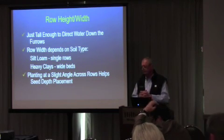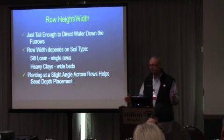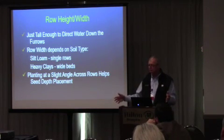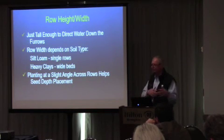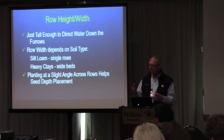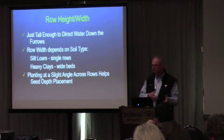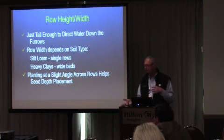Planting at a slight angle helps, because you take a 40-foot drill, and it doesn't necessarily match up to your rows. So when you turn around, you get it set and you're off a little bit. Now where you were planting on top of a row, you're planting in the furrow. You've got stuff that's going too deep, stuff that's too shallow.